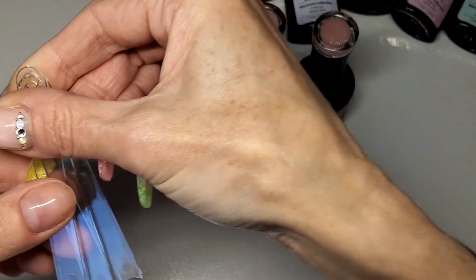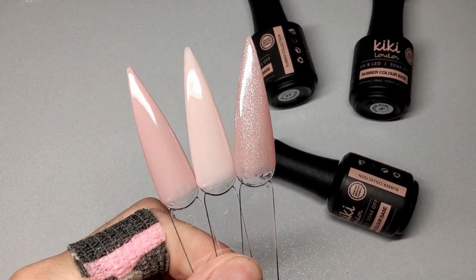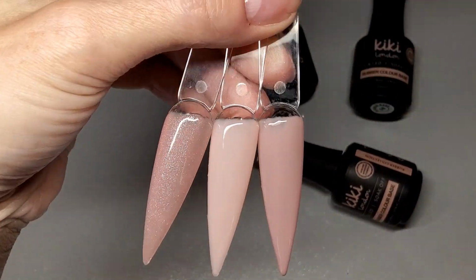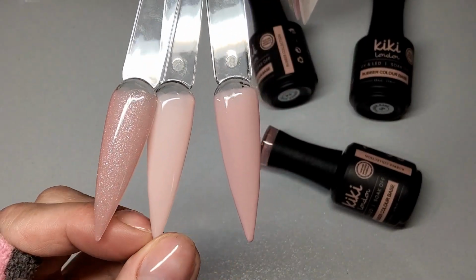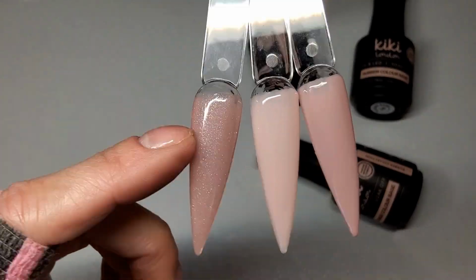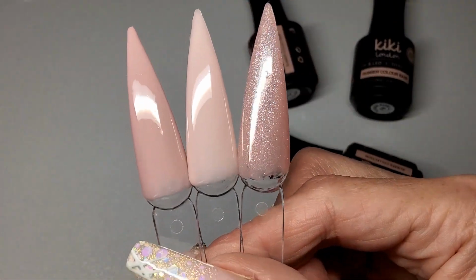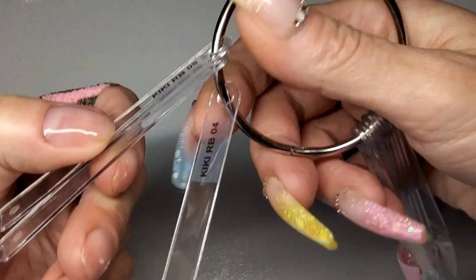Right, so that's the rubber bases after 2 coats. They're really creamy and opaque, but they've still got that slight transparency. I really like these. I will probably use these so much just as base colours because they're so pretty. And this one I would probably put over the top of pinks just to give them a shimmer. They're beautiful, beautiful base colours, aren't they? They really are. Ooh, I like them a lot.